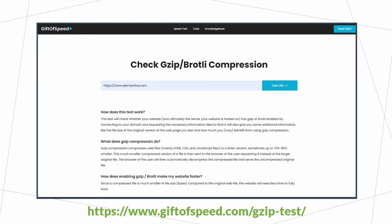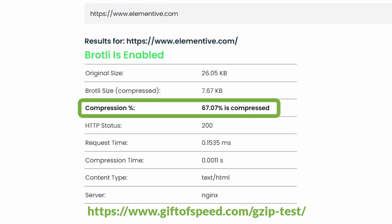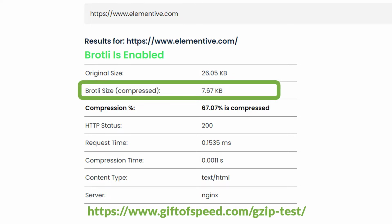On the web, we're usually talking about 2 means of compression, Brotli compression and gzip compression. You can test if your website has either of these on giftofspeed.com. Plug in your website's URL and it will tell you if compression is enabled. It will also tell you how much your website is being compressed. In the case of Elementive's homepage, our compression percentage is 67%, meaning that our original file size of 26K is reduced to only 8K, and an 8K file will load a lot faster into the browser than a 26K file.